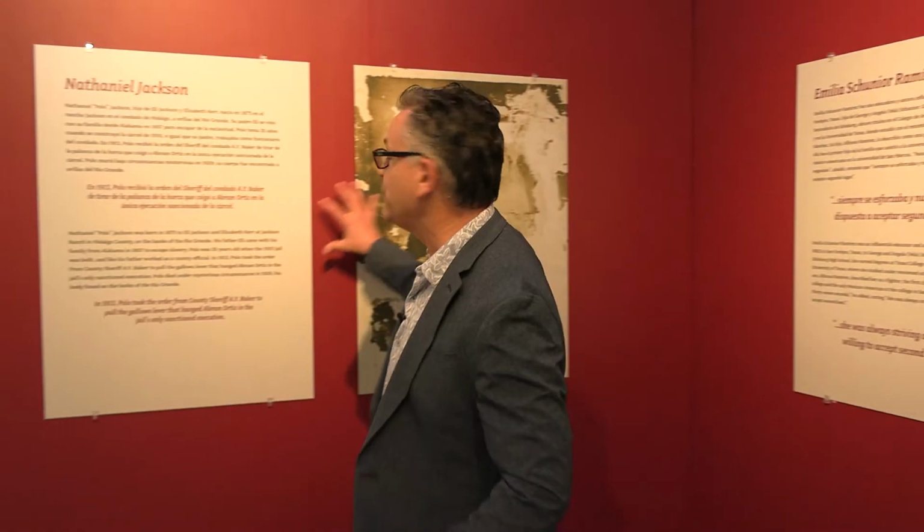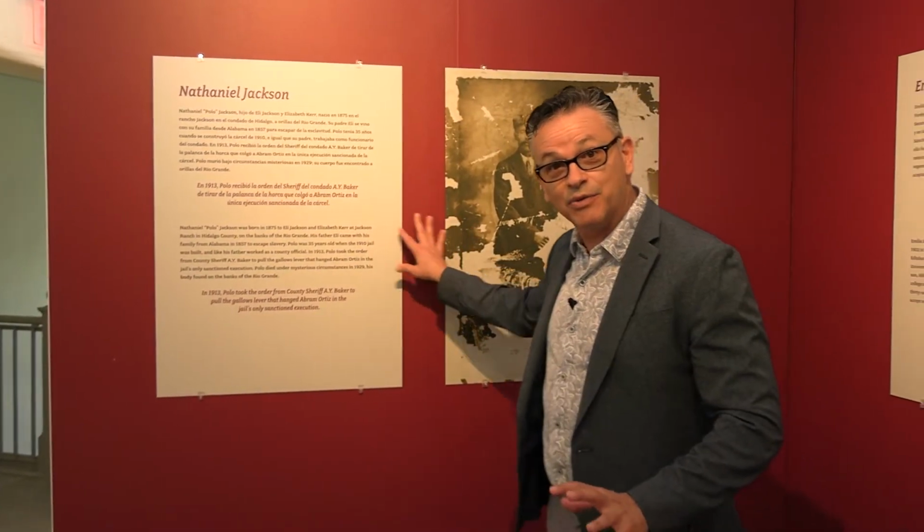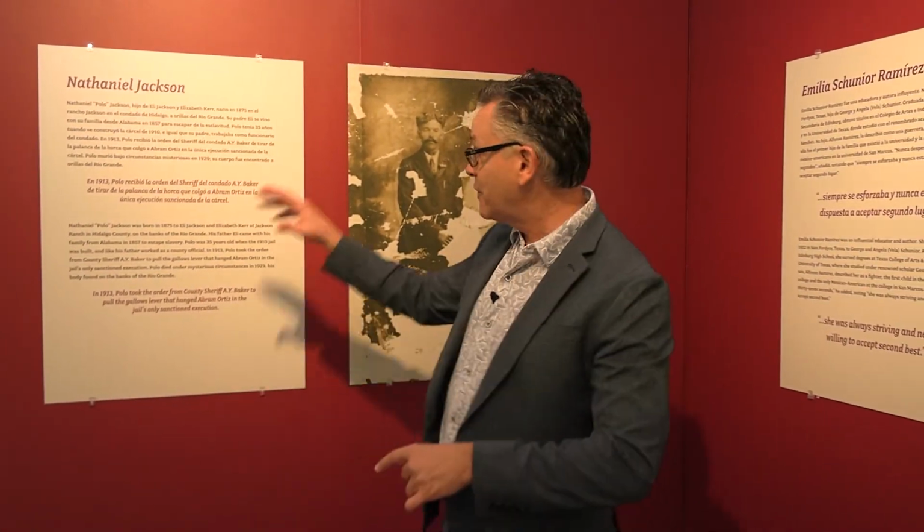Very cool. Nathaniel Jackson came from the Jackson family, a mixed race family. His uncle, a white man in Alabama, had married a woman who had been born into slavery. They had their mulatto children, and then they escaped Alabama to come to South Texas, where they set up an outpost on the Underground Railroad. Fugitive slaves would come down here, and the Jacksons would help them get into Mexico, where slavery had been abolished by 1829, 1830.